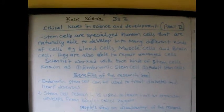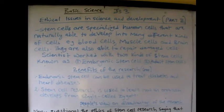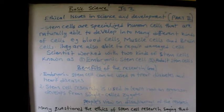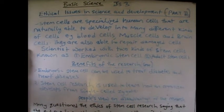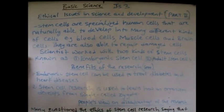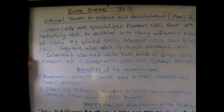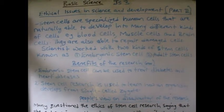Now, in our part 1, I told you that there are a lot of controversies about science. Some say science is bad, some say science is good. So there is a research that was propounded by certain scientists, and what they used in that research was the stem cell. And let's go ahead and see what they achieved using the stem cell.